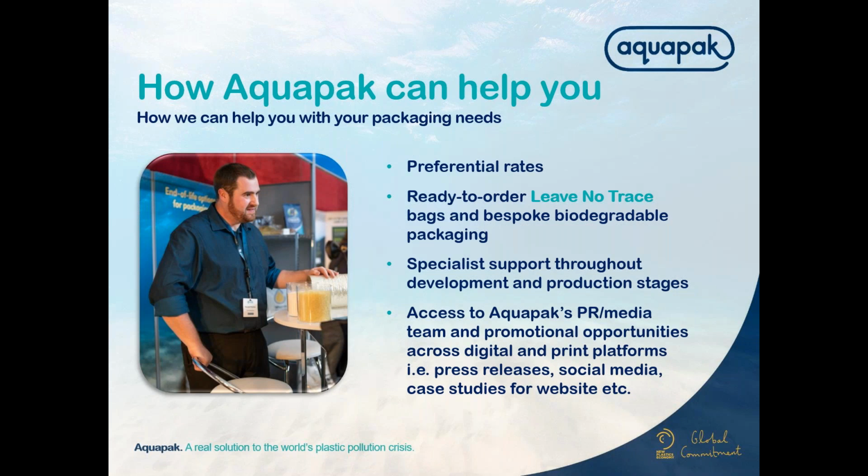So what can we do? Well, working with those converters as part of the Woolmark team, we can get preferential rates, which allows you to have access to this product at a reasonable rate. We also have a program which is ready to order, our Leave No Trace, of course, tagline there. And we also can work on bespoke biodegradable packaging, garment bags, depending on your MOQ usage. And so we've tried to structure it in such a way that all brands, small brands, large brands, major brands in the industry have access to the Aquapak Hydropol technology.